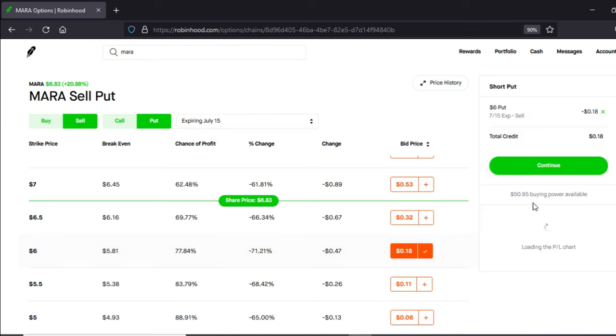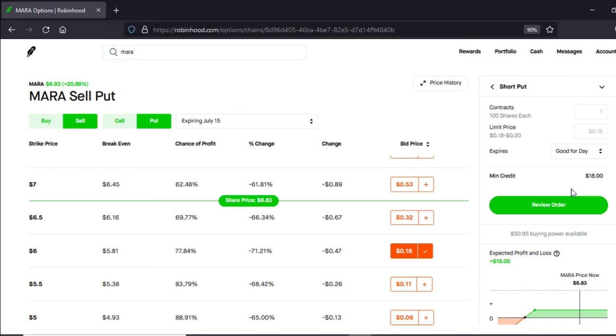So let's go ahead. We're going to click it. We're going to hit continue. And there you go. We will be receiving right away, once we put this trade in, $18. Now, MARA is a very speculative, unstable stock. The reason for this is because MARA is directly related to cryptocurrency. So there you have it.